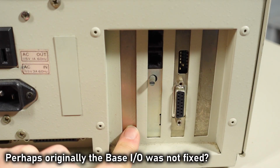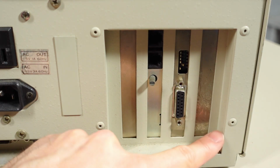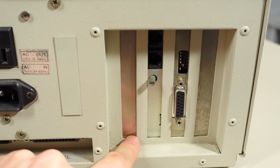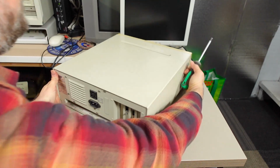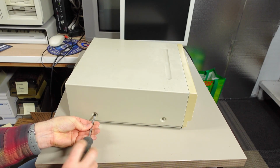There's a blank there, but this one is offset from the back of the computer, unlike this one. I have a feeling there's no card in this slot, but in this one, there's probably something like a hard drive controller, or disk controller or something like that. All right, I have the screwdriver here. Let's pop this open and take a closer look at what's inside of it.